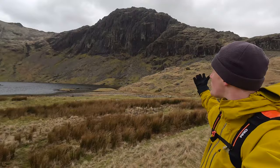the tops of them. A lot of people park down in Dungeon Gill and they'll just walk up to Stickle Tarn here and just take in Pavey Ark. In the summer, it's an awesome place to go for a swim.